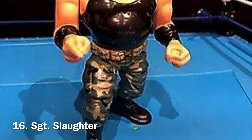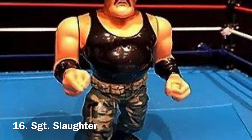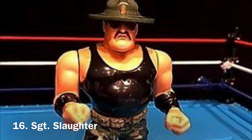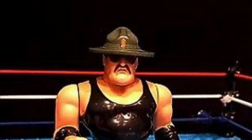Number 16, released as part of Series 3, Sergeant Slaughter is presented exactly as how wrestling and G.I. Joe fans remember him, decked out in military fatigues, hat, sunglasses, and combat boots. He even has one finger pointing at opponents as if to say, "That's an order."